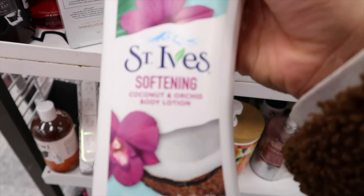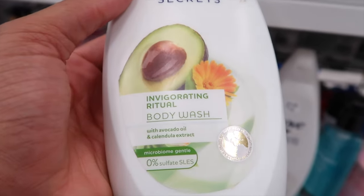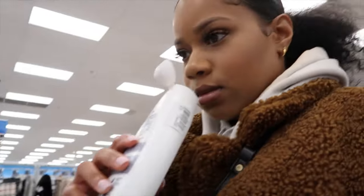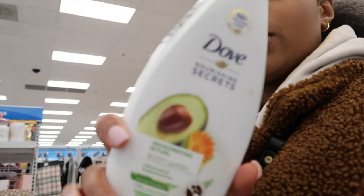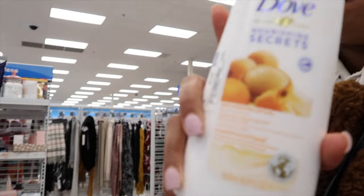Oh, this is Bath & Body Care right here. So let's see what they got. St. Ives Coconut and Orchard Body Lotion. This is Dove's Ritual Body Wash, avocado oil, calendula extract. Let's smell this. That smells really good. So this is the one right here. I've never seen a bottle like this, but let's see how much it is. $7? Nah. Dove Replenishing Ritual Body Lotion.